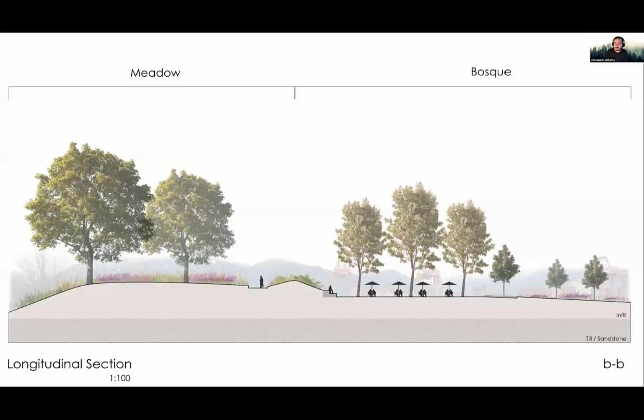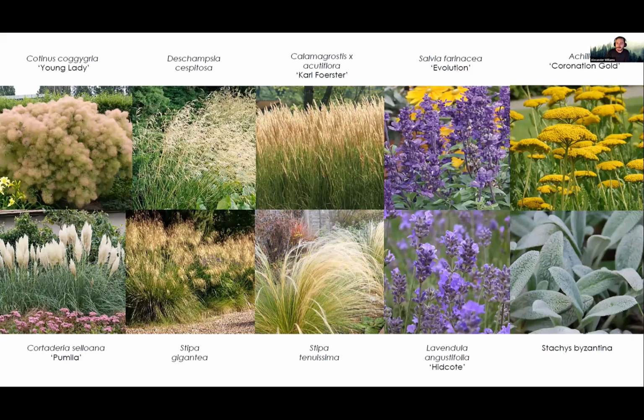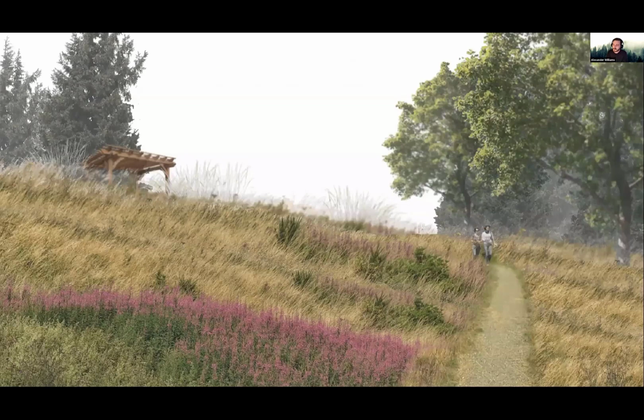Now we go from the bosque to the meadow. We have an area where people who are in the meadow won't be able to see into the bosque here. For the planting, I really ran with the smoke bush and had very fine textured plants that people could touch and experience, as well as flowers that would be blooming throughout the summer. From my perspective for this, we can see there's an element of exploration and mystery, and then there is a wayfinding marker for people to orient themselves.